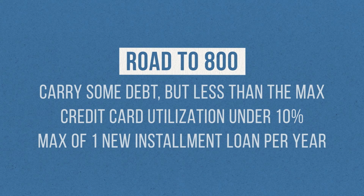Your credit card utilization should be under 10%, and you should probably only get at most one new installment loan per year. Together, your payment history and amounts owed account for about 2/3 of what goes into calculating your FICO score. If you have limited bandwidth, then these two are the ones you need to be paying attention to. But to get that elusive 800 credit score, there are 3 more pieces to the puzzle.